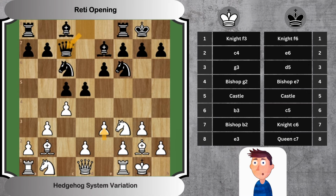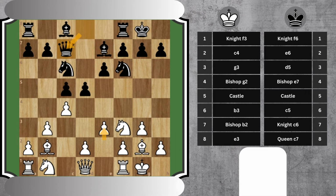specific sequences of moves. We hope you enjoyed this deep dive into the Hedgehog System of the Reti Opening.